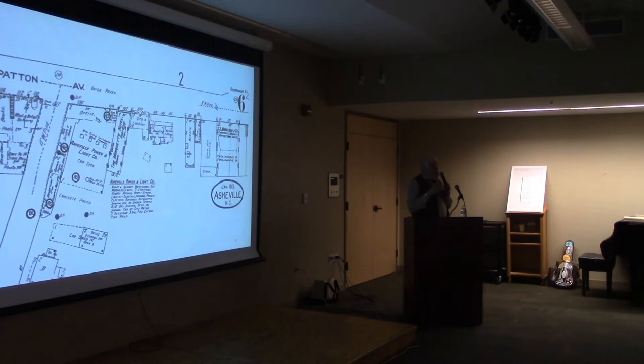From the 1913 Sanborn map, there's no entrance of Coxe Avenue on Patton. This is Ashland Avenue going down at an angle. There was an awful lot along the street front there.